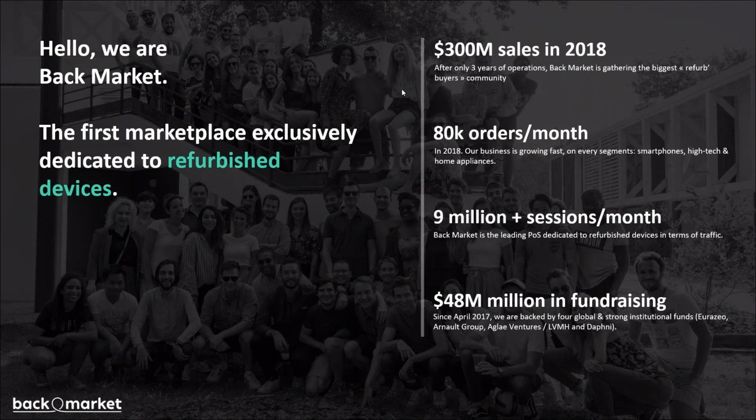So the idea of the call today is to let you know that if you're using SellerCloud, selling on Back Market is a very easy proposition and can literally happen in 1 to 2 hours, including everything set up on Back Market and the help of SellerCloud. So that's really something you should do. You can see here the main stats, about 80,000 orders per month on the platform. We're getting close to our millionth customer this year, 9 million sessions.